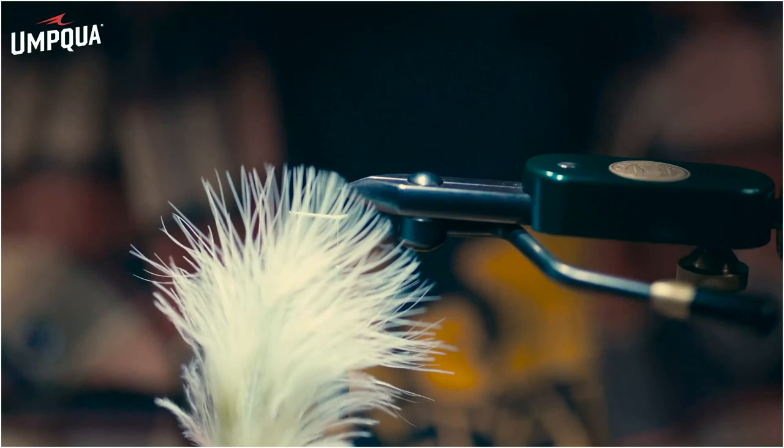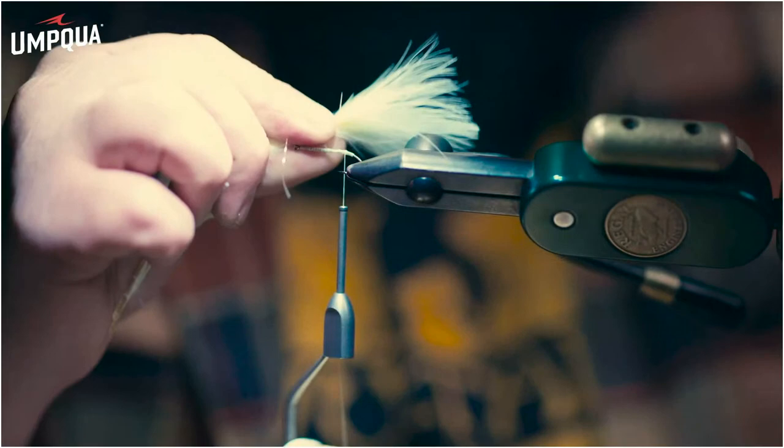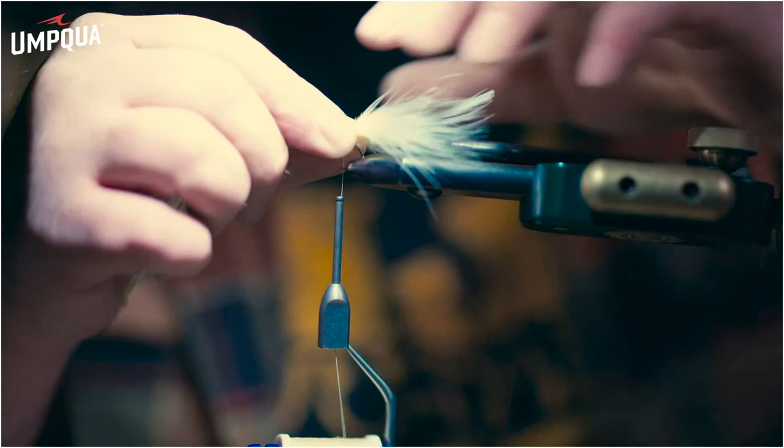So I'll take this marabou and I'll just slide my fingers all the way up to the tip, pinch the tip at a distance, maybe a little bit longer than what I'm going to use, and then place it just at the very top of the curve of the shank on that hook.